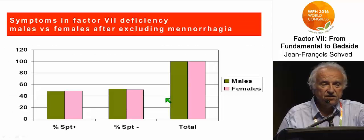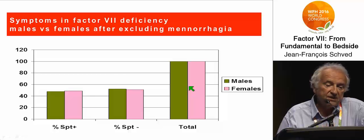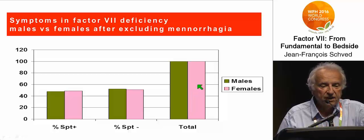Do we have a different clinical phenotype between males and females? If you exclude menorrhagia, you have the same frequency of symptoms according to males or females. So probably there is no hormonal influence on the phenotype.